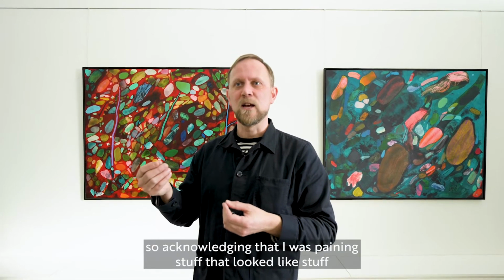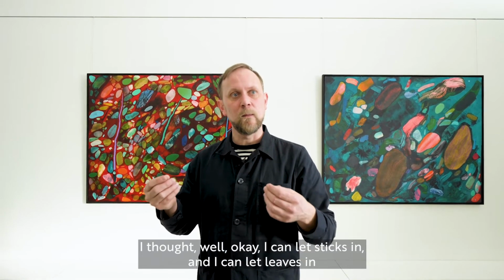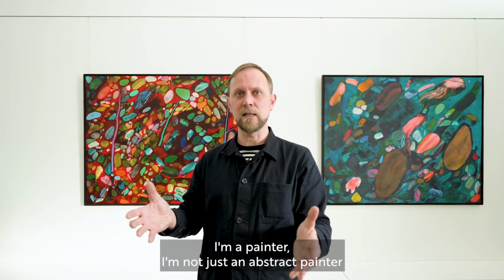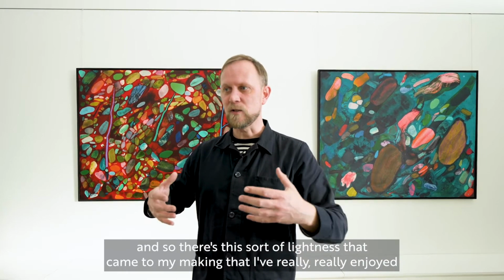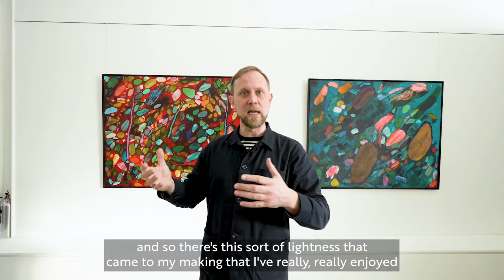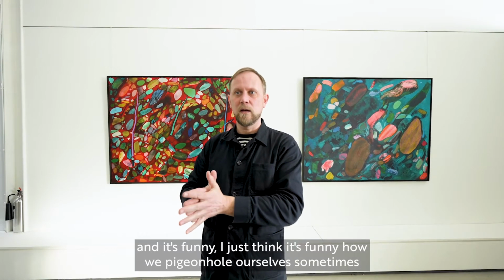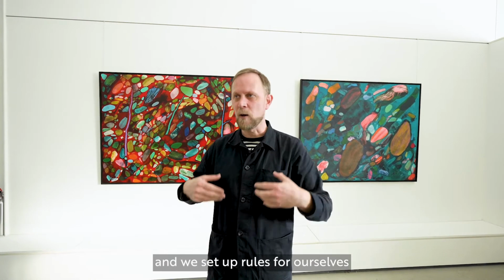And so, acknowledging that I was painting stuff that looked like stuff, I thought, well, okay, I can let sticks in, and I can let leaves in, and I can let anything in. I can do what I want. I'm a painter. I'm not just an abstract painter. And so there's this sort of lightness that came to my making that I've really, really enjoyed. And it's funny how we pigeonhole ourselves sometimes, and we set up rules for ourselves.